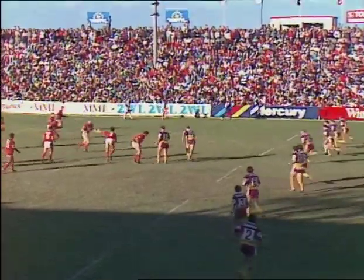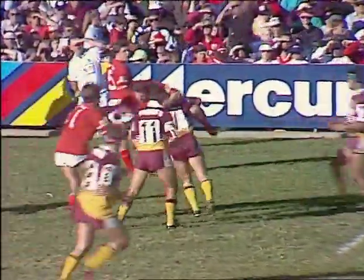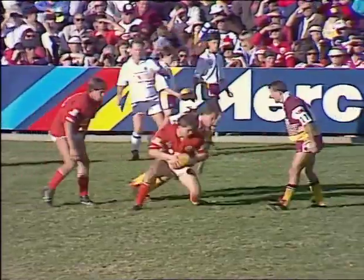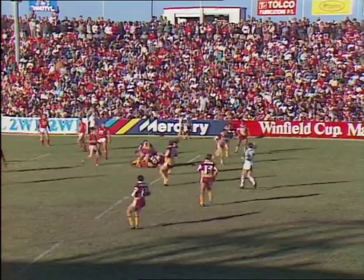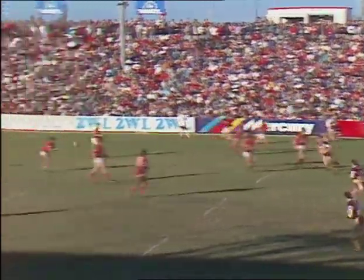So the dummy half is Skifaliti. They keep it going via the hands of Morrissey. Kevin Walters getting in underneath there and putting Fritz to ground. Back now to Morrissey. Wrapped up about 11 metres short of the halfway mark. It is the final tackle. There are no points on the board here at Wollongong.